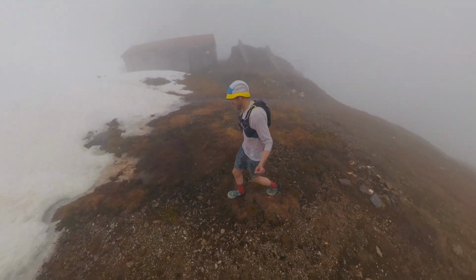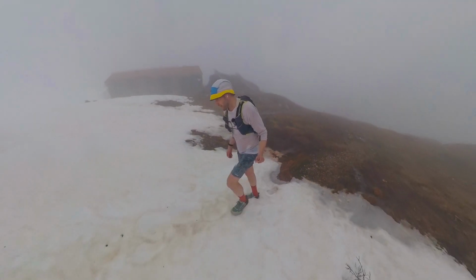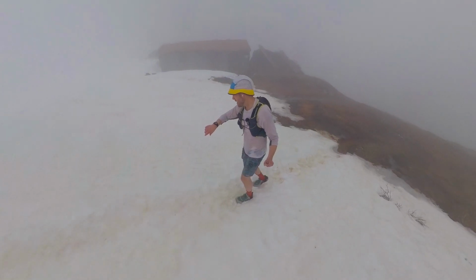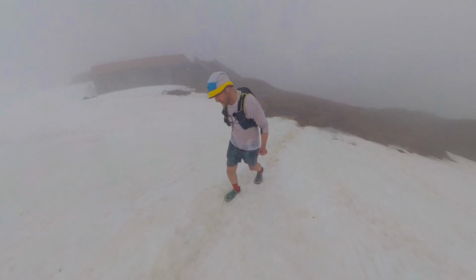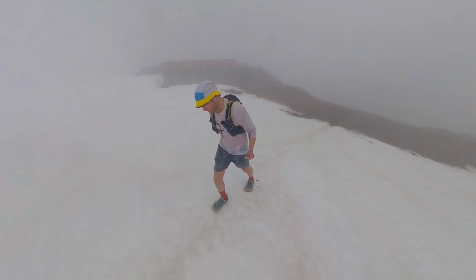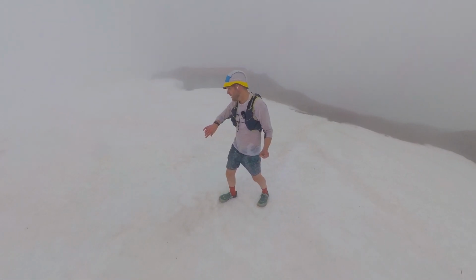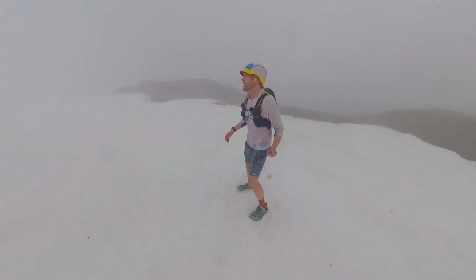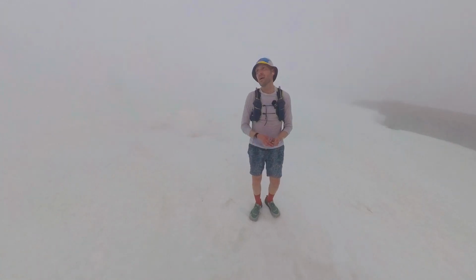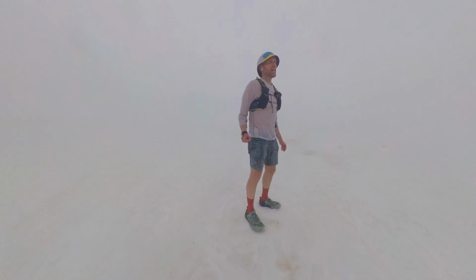All right, that very foggy and cloudy climb took 1 hour and 23 minutes to the top. I'm at 4.66 miles, 3,491 feet of vert, and so much snow and clouds up here.